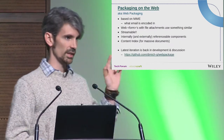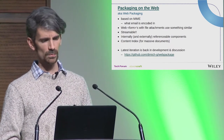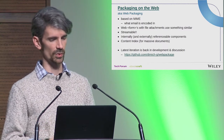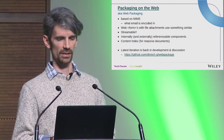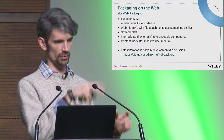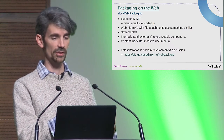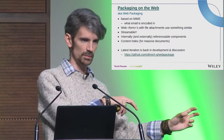This one is exciting to me because I like MIME, the system used in email. I forget what it stands for. But it's a pretty simple looking package format that we'll look at in a second that form fields also use. So if you've written a form tag and you've got file pickers, it uses a format very similar to this. It's missing some pieces, so it's not pure MIME.